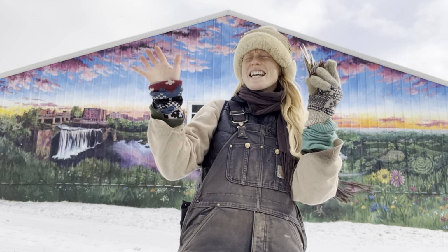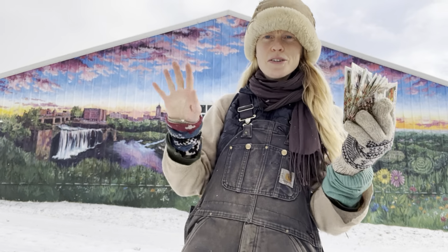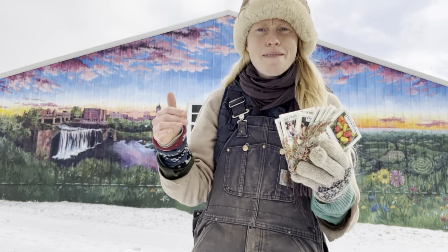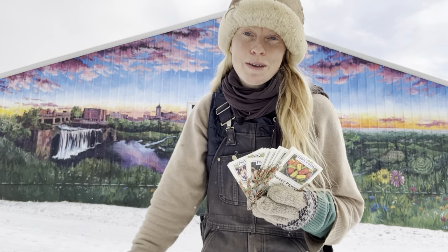New varieties in 2022. There are so many, friends. I've got more in my pocket. Stay tuned. And if you want to come and taste them in person, I can't wait to see you on the farm here one day.